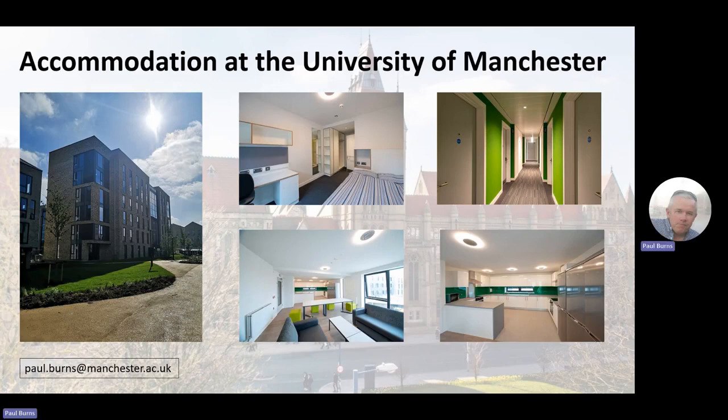Last year, over 6,000 applicants applied for the 1,100 bed spaces. And I mentioned that right at the beginning of this talk because it's really important to understand that in some instances, demand far, far exceeds supply. And it's really important that you understand that whilst we're guaranteed to make an offer of accommodation at Manchester to all first-year undergraduate students, what we cannot guarantee is to make an offer that meets exactly your requirements. So with that really important caveat in mind, as we progress through this talk, I want you to remember all the time that not everything is possible.